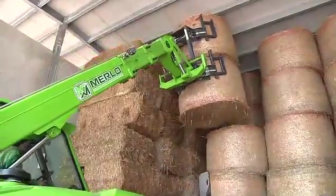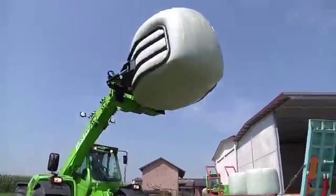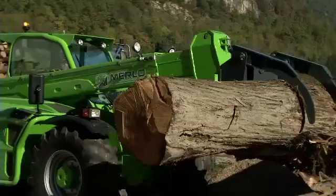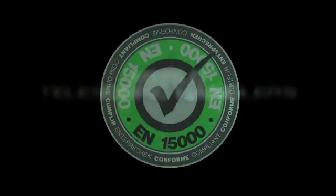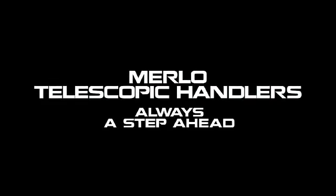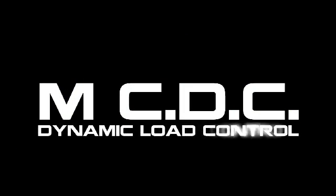Merlo offers a truly dynamic system for all activities and equipment, the only system on the market that is able to offer excellent performance with the highest level of safety. Cutting-edge solutions that go beyond the EN 15000 standards. Merlo telescopic handlers, always a step ahead. C.D.C. Dynamic Load Control.